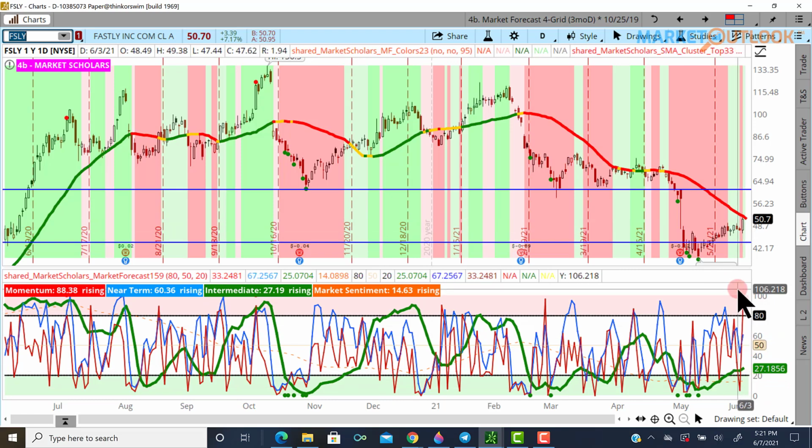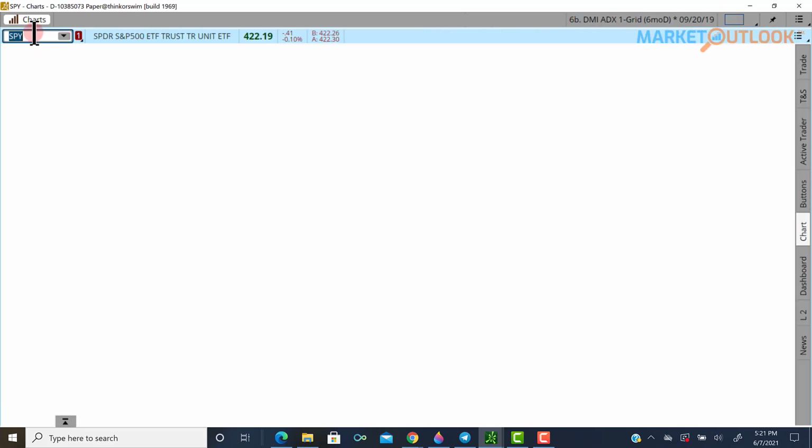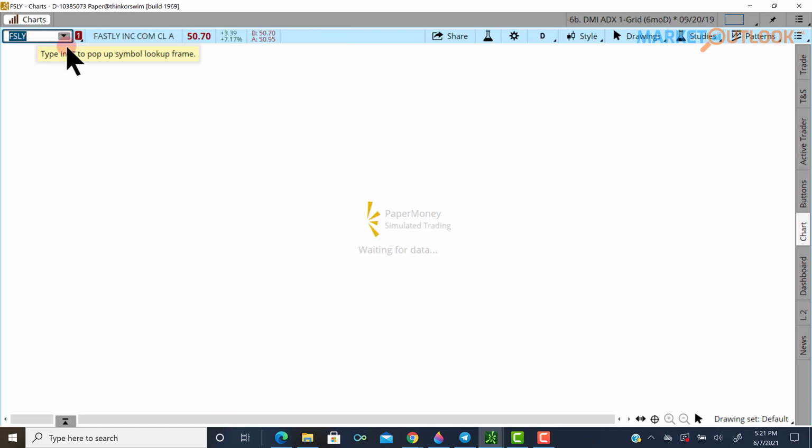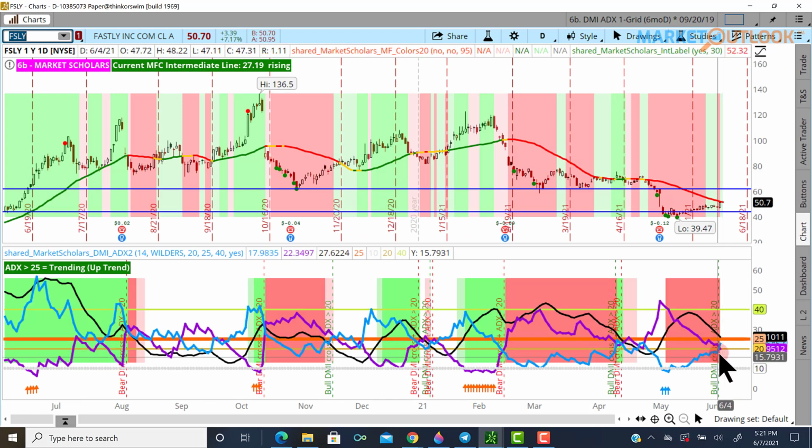The intermediate line's rising. The near-term line's been flirting between the 40 and 60 area, but you notice it hasn't been getting below 40, so it's been up above for quite some time. And today's move has a little bit of a breakout type characteristic to it, obviously getting above a bunch of recent highs.